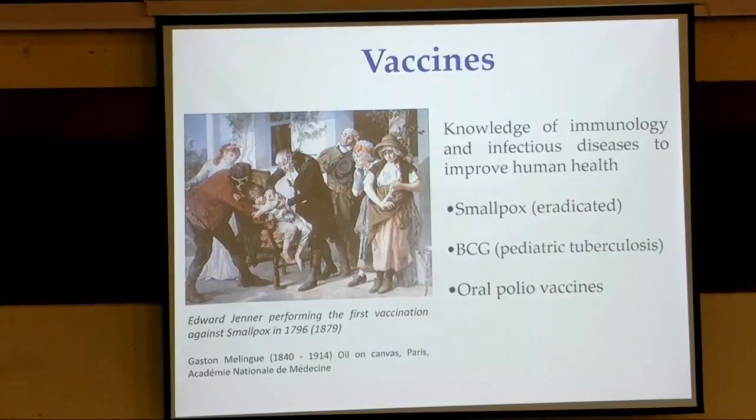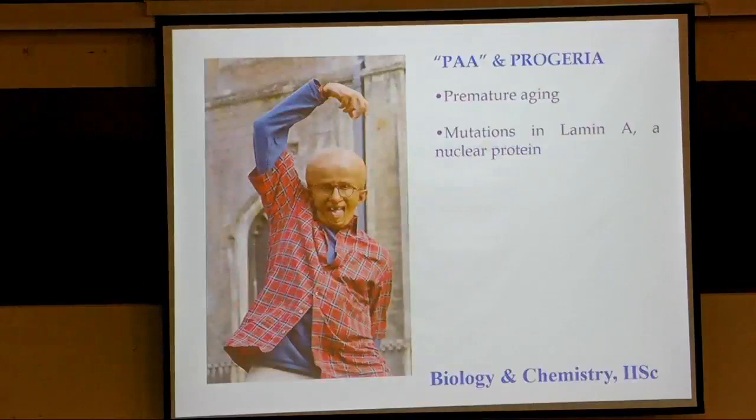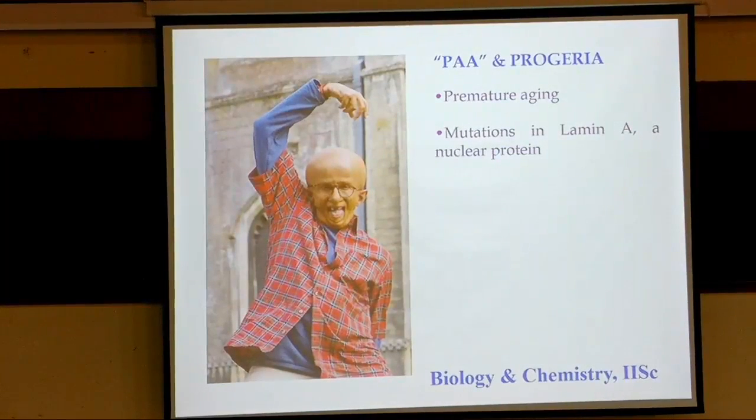So we strive to see whether it's possible or not. We study not only the diseases of these often organisms, but also diseases caused by ourselves, our body. Metabolic diseases, lifestyle diseases, diabetes, obesity, heart disease, cancer, genetic disorders. You heard about genetic disorders? Yeah? You must have seen this one. No? This is Algeria, linked to a genetic disorder, a mutation in the lamin gene.